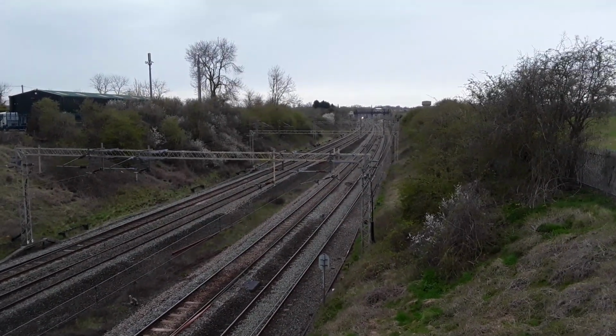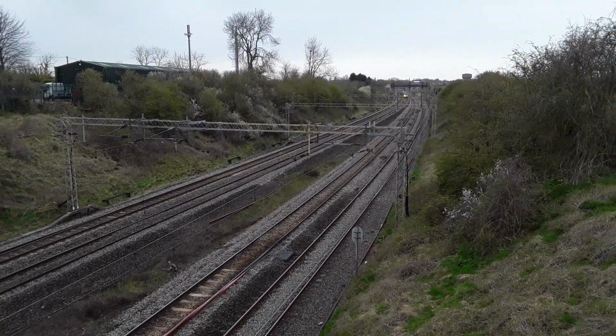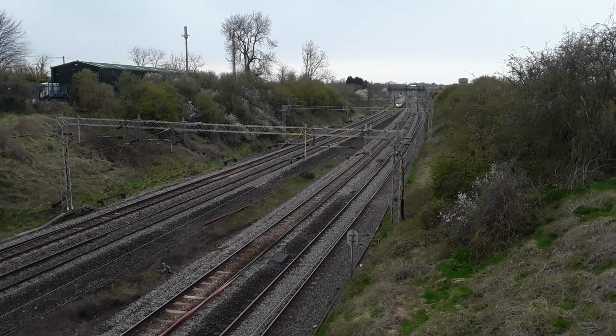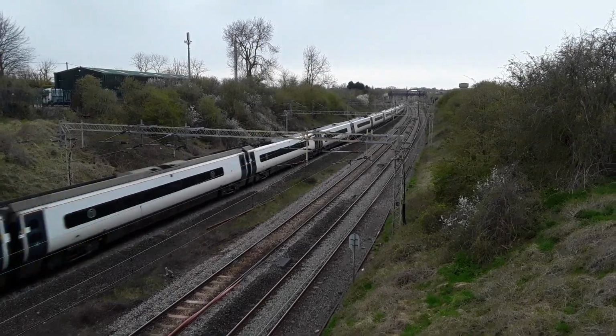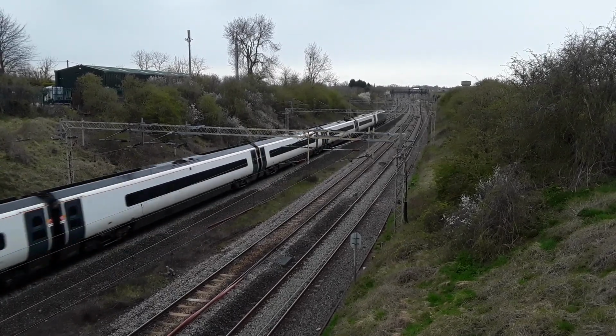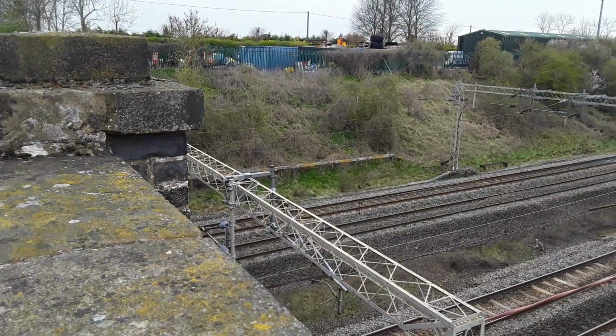Okay, the first train this evening is going to be an Avanti West Coast Class 390 Pendolino going from Liverpool Lime Street to London Euston. Oh, how I have missed doing this. 391 153 with the honours for that one.